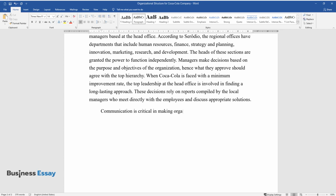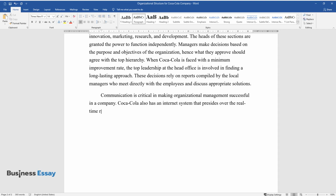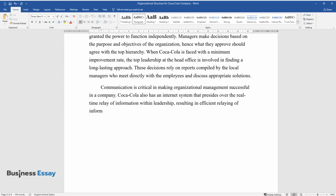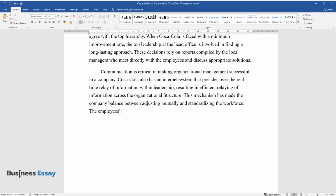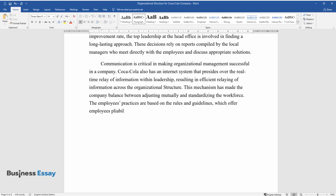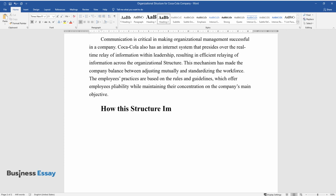Communication is critical in making organizational management successful in a company. Coca-Cola also has an internet system that presides over the real-time relay of information within leadership, resulting in efficient relaying of information across the organizational structure. This mechanism has made the company balance between adjusting mutually and standardizing the workforce. The employees' practices are based on the rules and guidelines, which offer employees pliability while maintaining their concentration on the company's main objective.